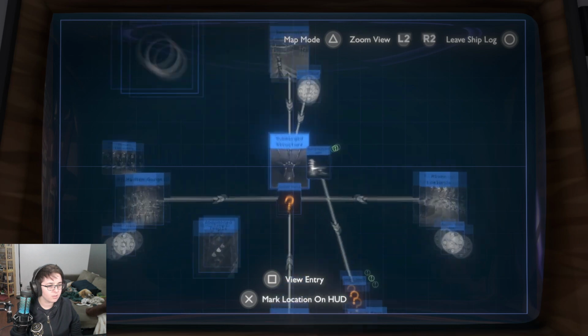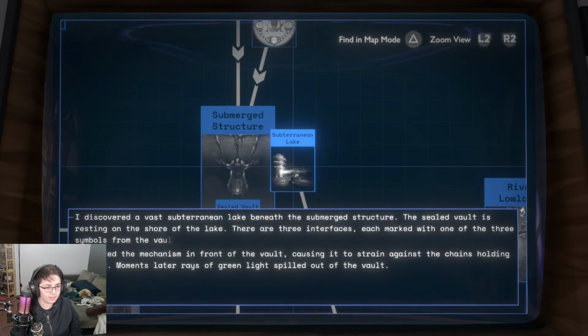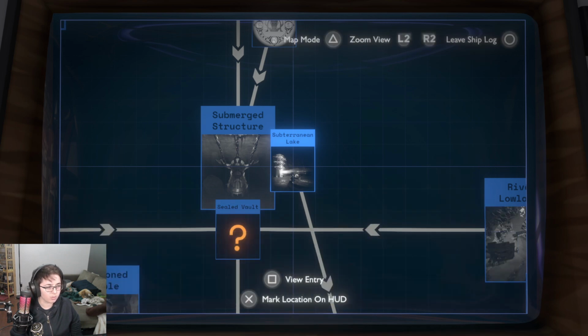Alright. So yeah, we went here and discovered a vast subterranean lake beneath the submerged structure. The sealed vault is resting on the shore of the lake. There are three interferences, each marked with one of the three symbols from the vault. I rotated the mechanism in front of the vault, causing it to strain against the chains holding it shut. Moments later, rays of green light spilled out of the vault.